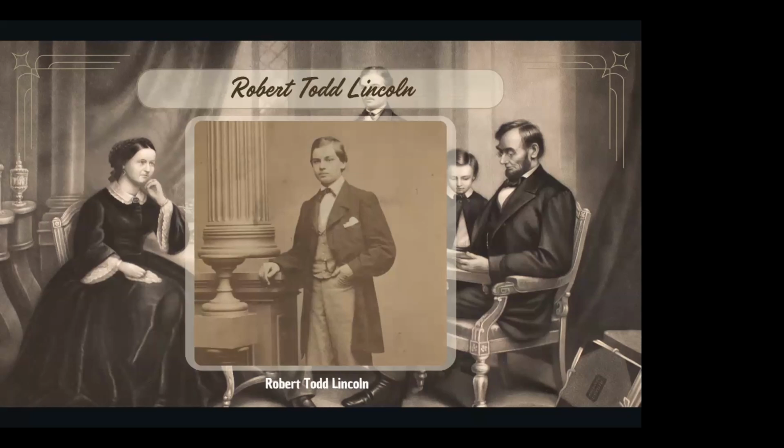Robert Todd Lincoln, whom his parents called Bob, was the only Lincoln child to survive into adulthood. He took after his mother and the Todd side of the family, having more refined tastes and manner, a stark contrast to his frontier father, who grew up impoverished. He spent more time with the Todds in Kentucky than any of the younger Lincoln boys, especially while his father was serving in Congress at the end of the 1840s.